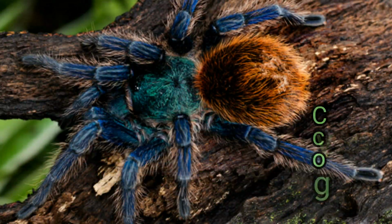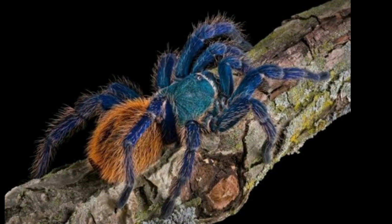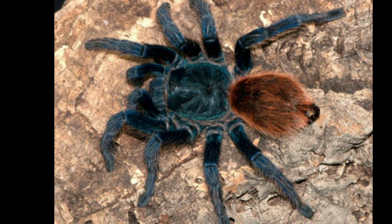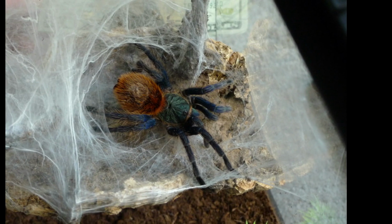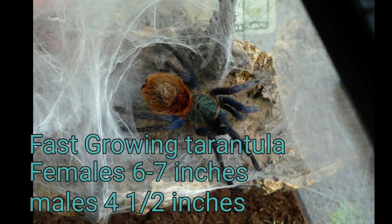GBBs or the green bottle blue are one of the most colourful tarantulas in the hobby today. Adults have metallic blue legs and a bluey/greeny body and an orange and brownish body. These are one of the most brightly coloured tarantulas you can keep in the hobby, and these are absolutely gorgeous tarantulas and really are worth getting for anyone who wants them. They are a very fast growing tarantula, and females can grow a leg span of about 6 inches, with the males coming in just a bit smaller at 4.5 inches.